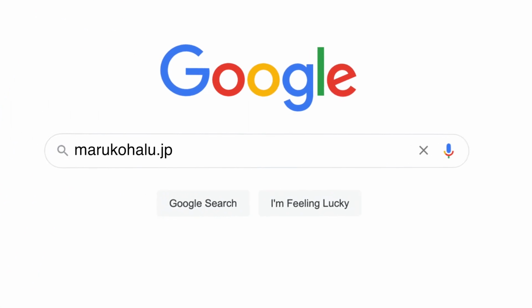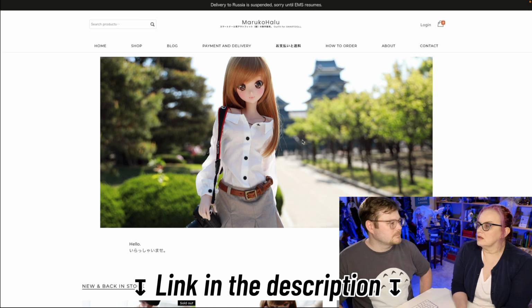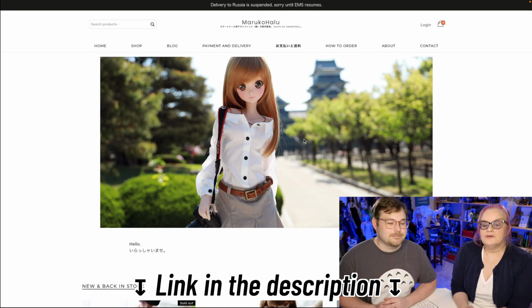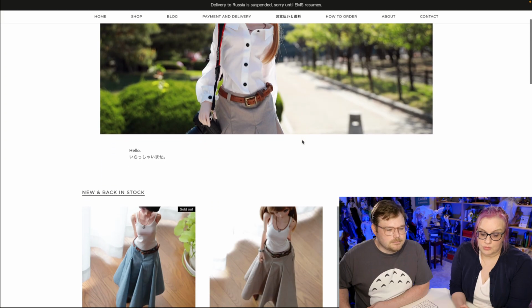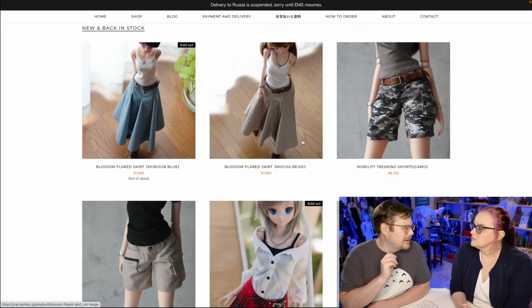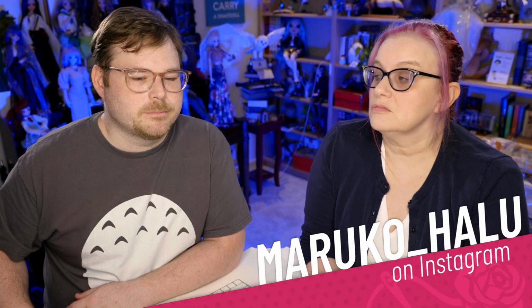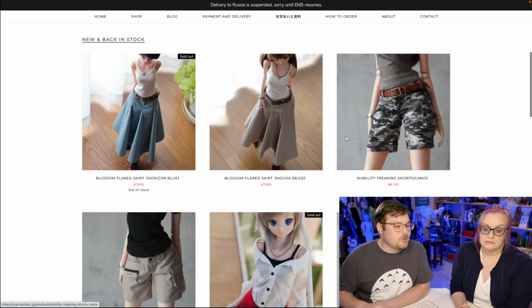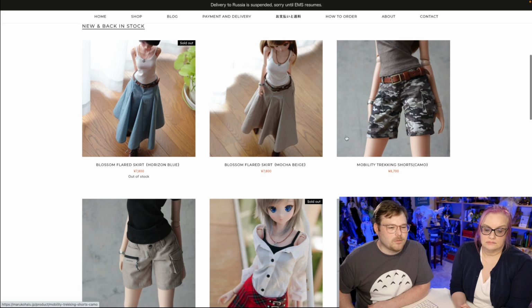And lastly, we have Maruko Halu. You will recognize a lot of their jackets and things like that. Maruko Halu actually pattern designs for Danny. Which reminds me, we did forget to mention Tobias Malfoy has consulted with Danny as well. Lovely site. You get to see beautiful shots of their things. Their stuff tends to disappear quickly, so you definitely want to follow their Instagram. Yes. Definitely follow their Instagram. Here's their new and back in stock. They occasionally do refresh some stuff, but it can be hard to find stuff once they're gone.